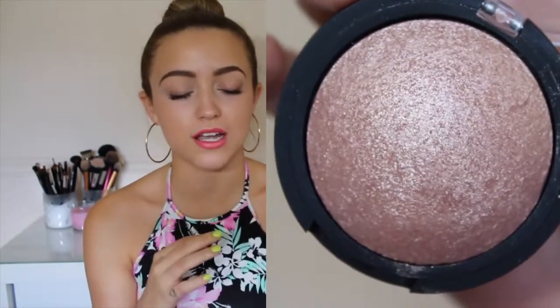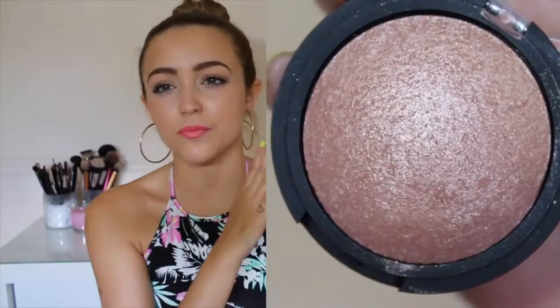If you are into the more bronzy kind of highlight, definitely pick up Blush Gems. It's like the rosy kind of bronze color. It has a little bit of pink, a little bit of champagne, a little bit of bronze. It's got a little bit of everything. So this color is also really, really beautiful. But I do find that Moonlight Pearl is a little bit more pigmented. This one is just a little bit more sheer. But they're both really good.